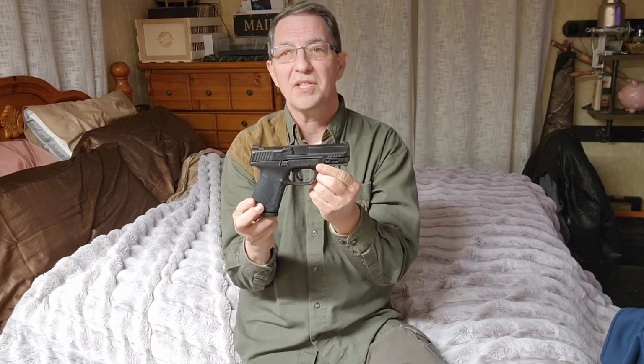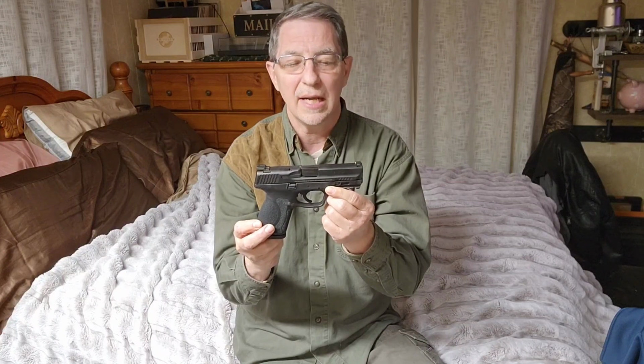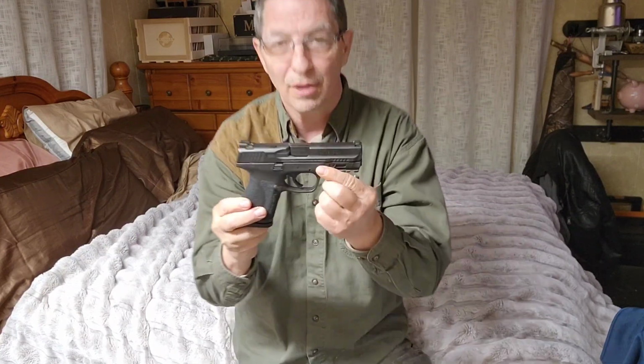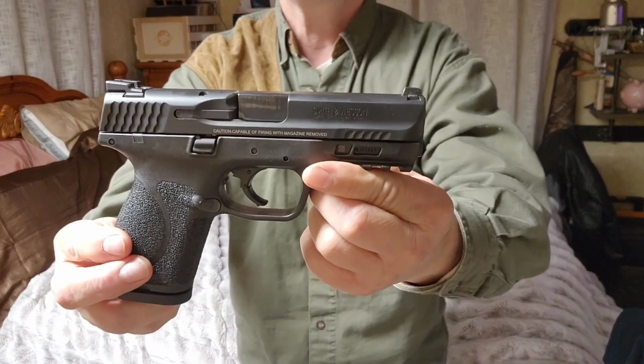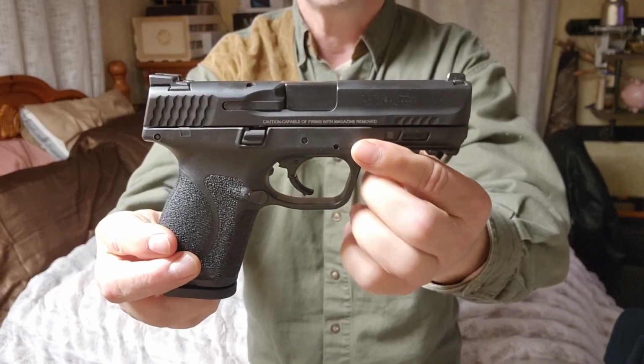All right, the one you've been waiting for, my most accurate handgun that I've ever shot, my concealed carry weapon of choice, is the Smith & Wesson M&P 2.0 Compact in 9mm. This baby is perfection. Smith & Wesson did a masterful job when they put this gun together.